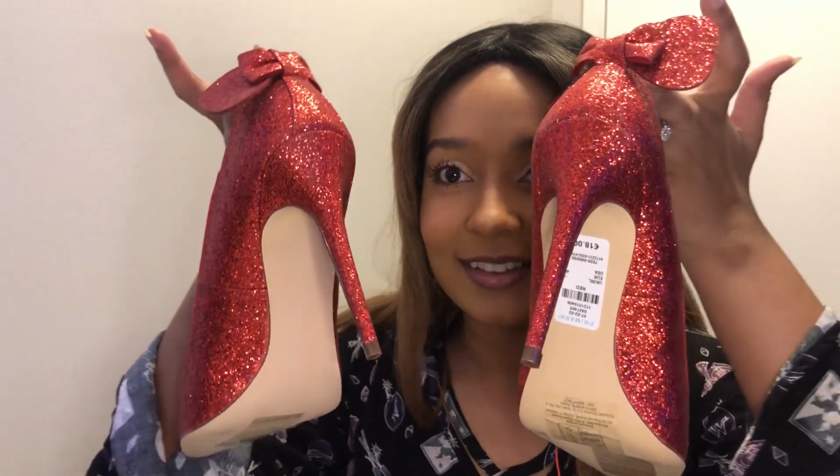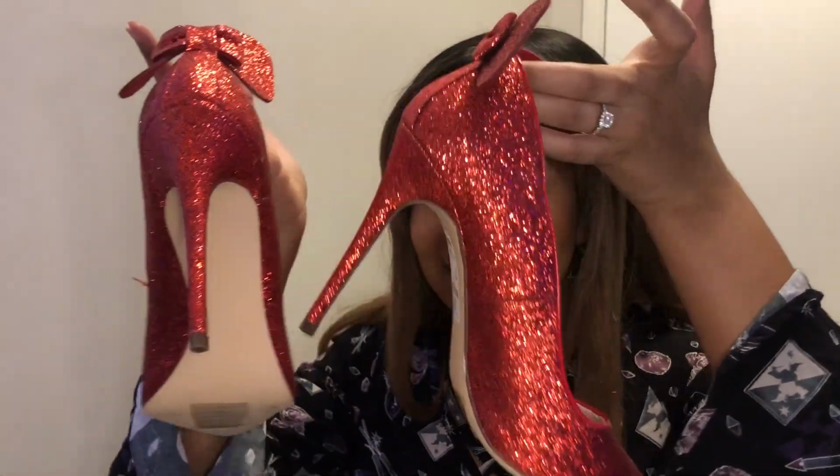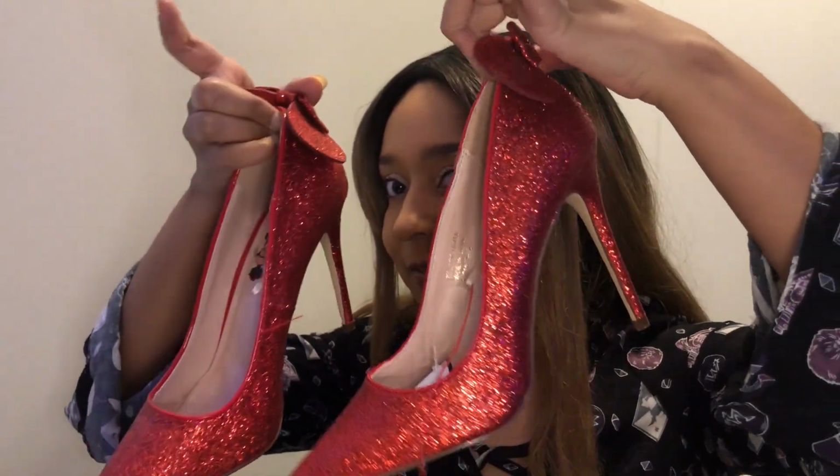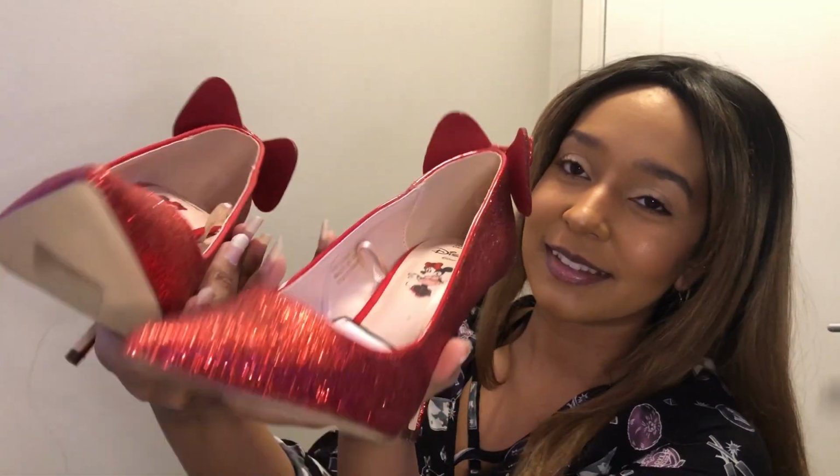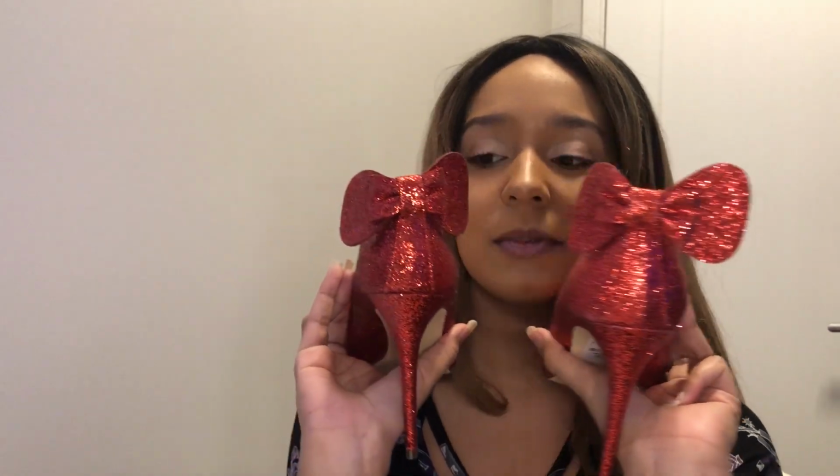And the very last item in this bag are these. I cannot really showcase them to their full beauty. Oh my gosh, oh my gosh.